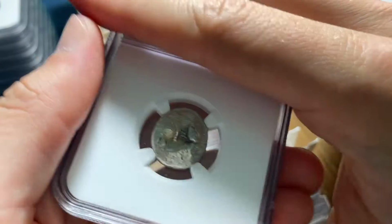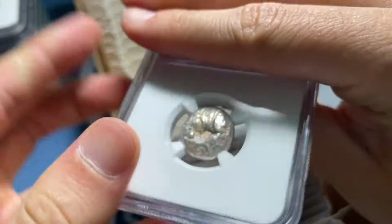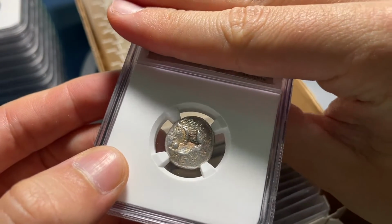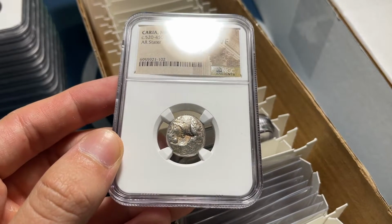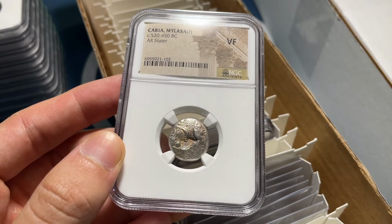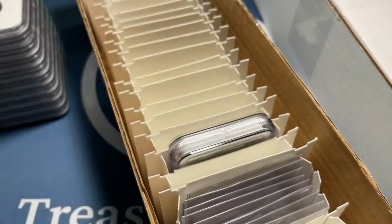What is this? This looks like a nice lion stater. Pretty worn though, especially the reverse is really worn. I would say maybe VG. VF, that's way better than, okay, that's an exciting find right there as well. VF Carrion Stater from the 6th to the 5th century BC, 525 to 450.